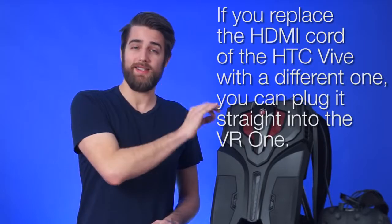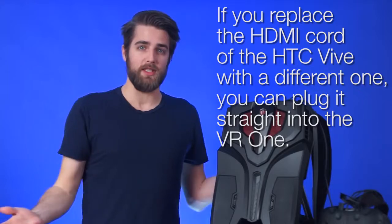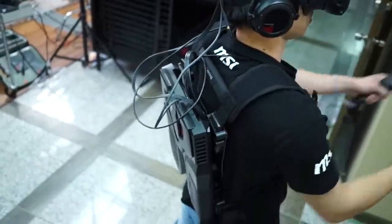So, long story short, replace the Vive headset's HDMI cord with a different one, and you can plug it straight into the PC, tether-free, all the way, dude. You won't be able to close the panel covering the cord, so it'll look kind of janky, but everyone looks like a dork in VR anyway, okay, so it's fine.